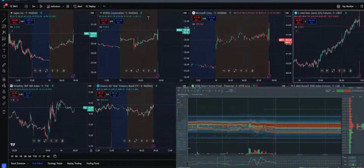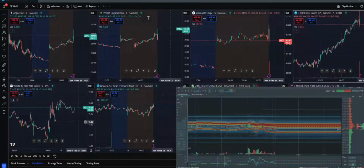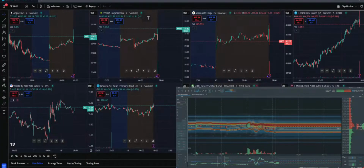Red candles, if we can get under 746, we're going to play lower. XLF getting smoked. RTY getting smoked. Microsoft getting smoked. VIX is up to 16.30. And the Dow is top wicking as well.